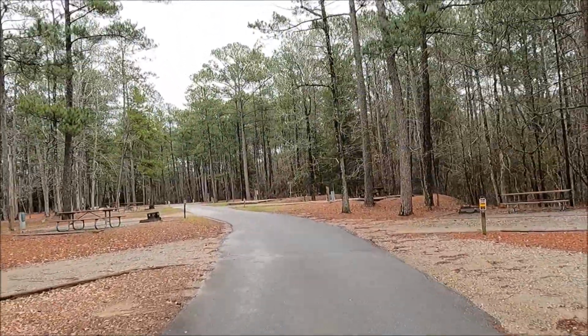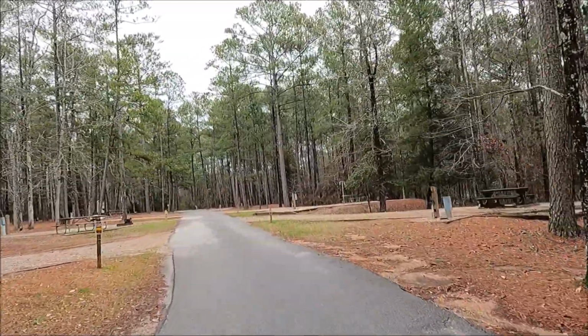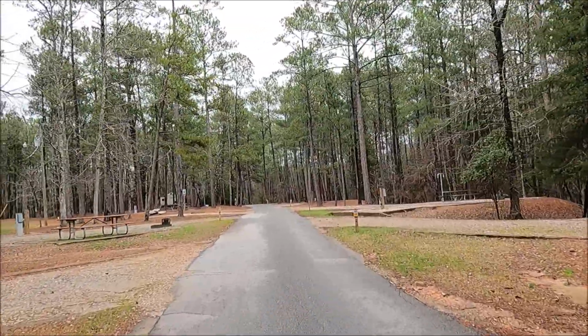We're coming up toward the end of section 5 here, which will be the last of the campgrounds that we'll drive through here at the state park. And I'd love to know what y'all thought about it.